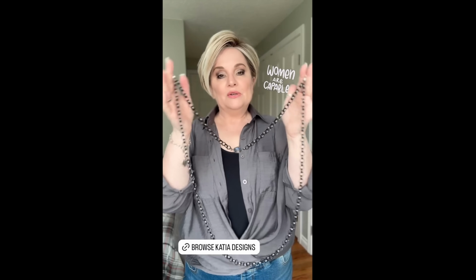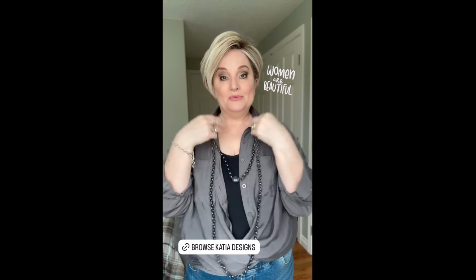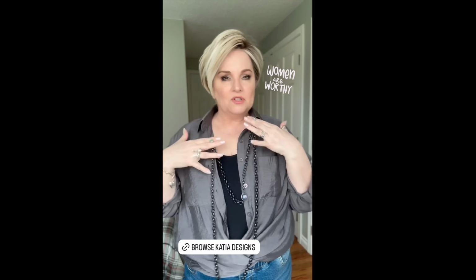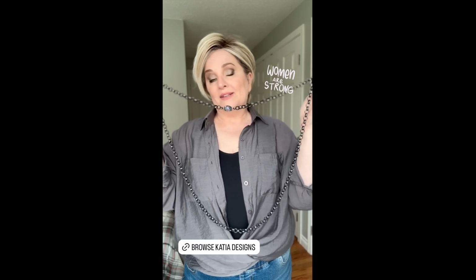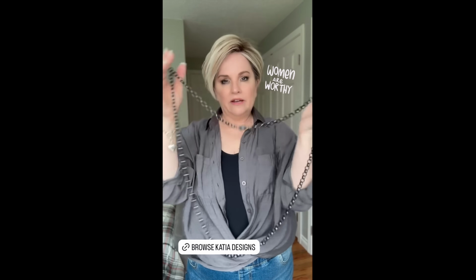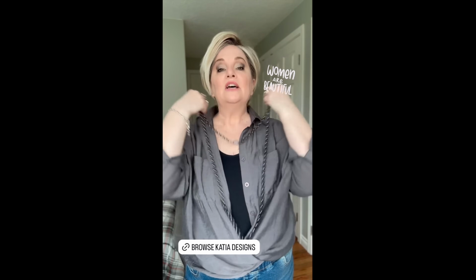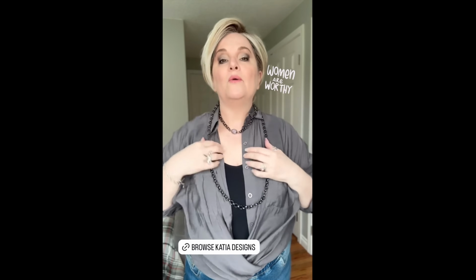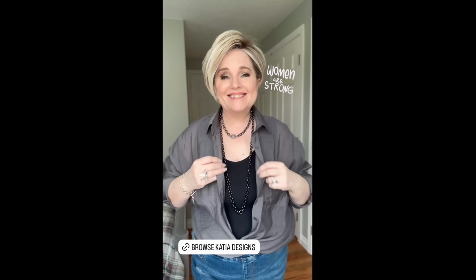The one I chose is the gunmetal because it just really screamed at me. I do wear a lot of blacks and charcoals and grays, so I thought this would look so pretty, especially because this is like a smoky looking crystal here. Gorgeous. So I've already got mine adjusted to exactly where I want it to be. Isn't that gorgeous? So pretty.